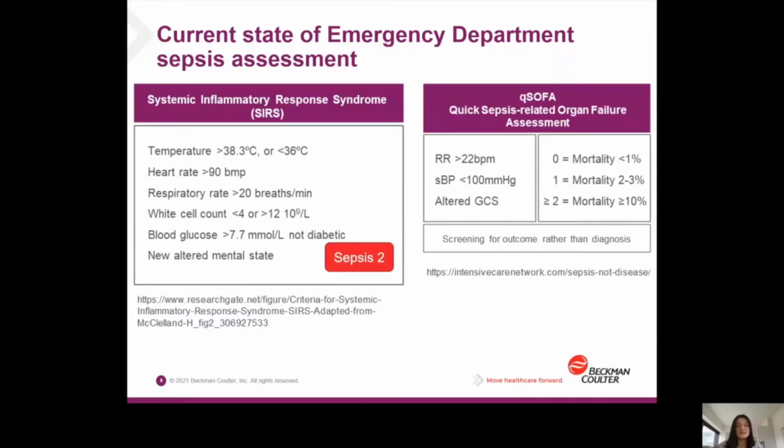Previously, under the sepsis 2 guidelines, physicians were using the systemic inflammatory response syndrome, or SIRS, and they looked at a variety of parameters, ranging from temperature, heart rate, respiratory rate, white cell count, blood glucose, and a new altered mental state. For the sepsis 3 guidelines, they're really looking at organ failure. For example, if they're using a quick SOFA score, they would only be looking at respiratory rate, systolic blood pressure, and altered Glasgow Coma Scale, which also looks at the mental status.